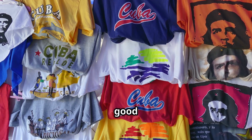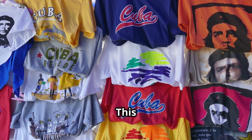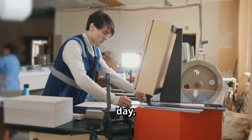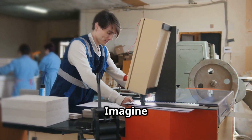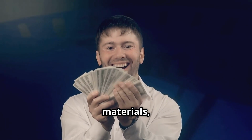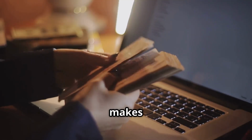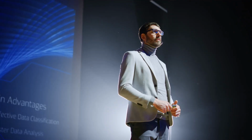But here's where it gets good. You can sell those personalized items for $10 to $25 a pop. This means a significant markup and great returns. With this machine pumping out 100 to 200 items per day, you're looking at a daily revenue of $2,000 to $3,000. Imagine the potential for your business. Even after factoring in the cost of materials, you're still left with a very respectable profit of $1,000 to $2,000 per day. This makes the heat press machine an invaluable asset for any entrepreneur.